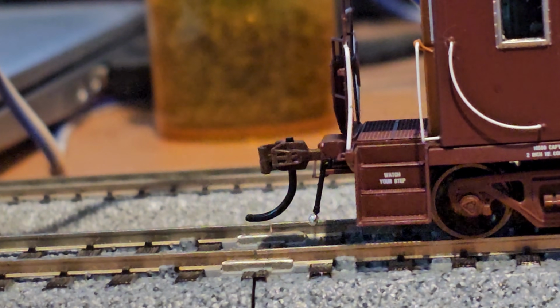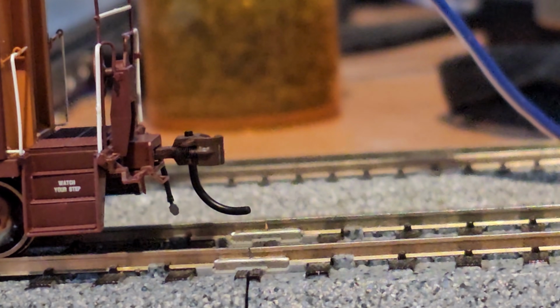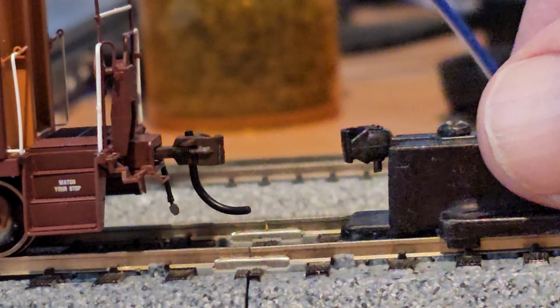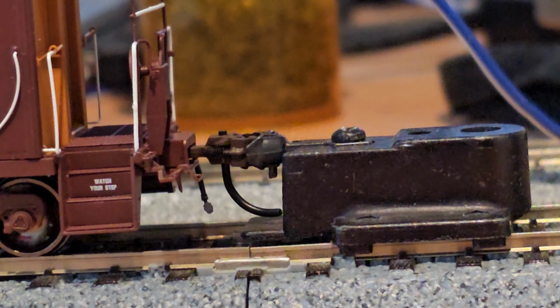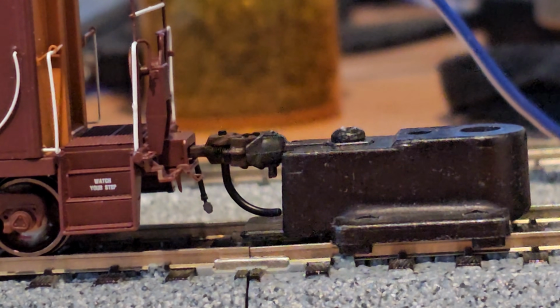Okay, let's do the other side. Here's the other side. Let's see, it should be the same. Yep, dead on. So there you go. No adjustments need to be made.